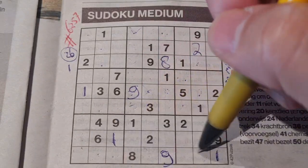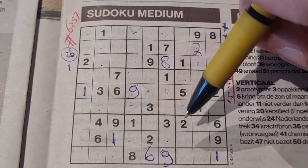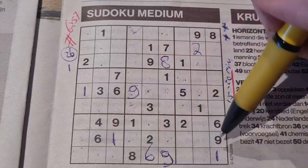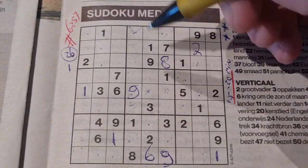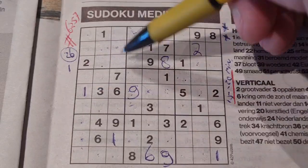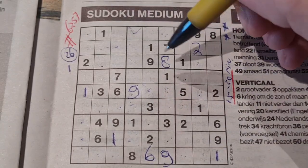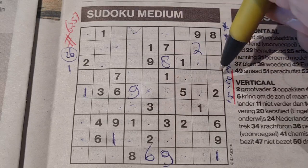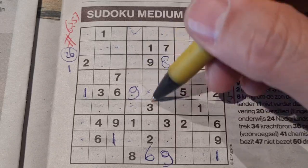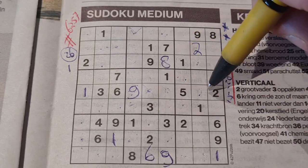Six in this row, 6 in the row below, so last row, the only place left for the 6 should be there. 6. Four. Think. 6 here. Six. 8, 4, and 7.